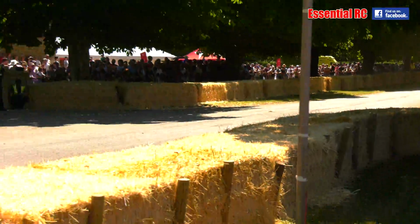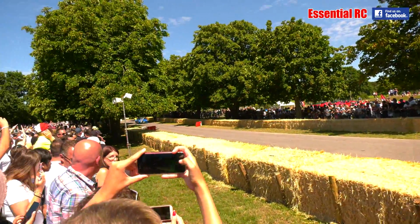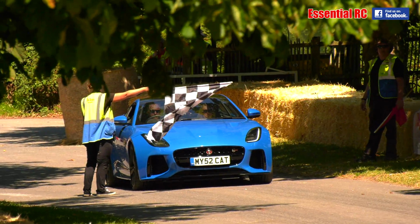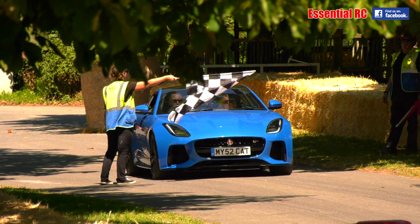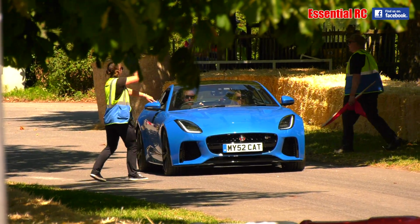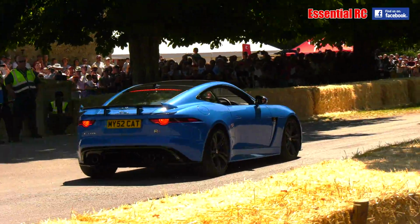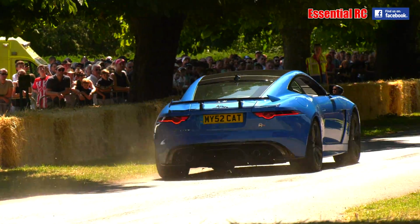Why bother stopping? He didn't turn up to do anything. A very special car from Aston Martin. Now we've got a very special car from Jaguar. This one, the F-Type SVR, a 5-litre supercharged V8 with 575 horsepower. This car will be doing more than 200 miles an hour before it runs out of gas. That was so close, so close.